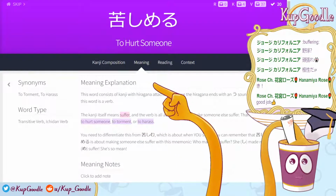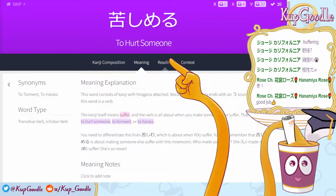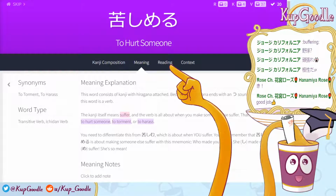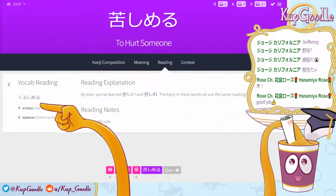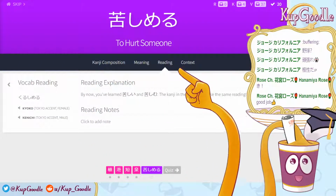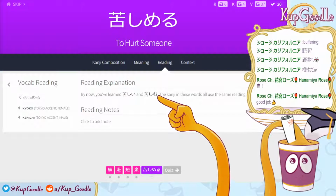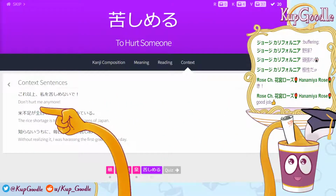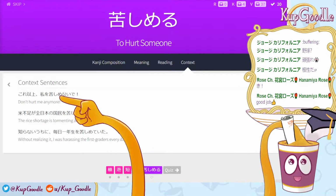To suffer, to make suffer. Meru. I'm going to make you suffer. Kurushimeru. Context: Don't hurt me anymore. Kurushimenai de.